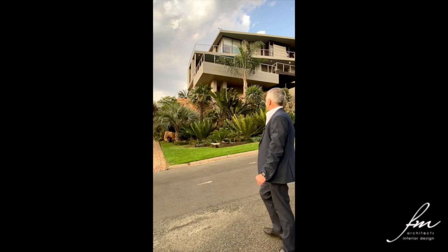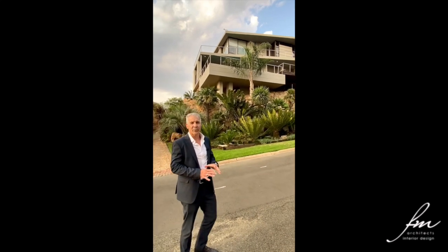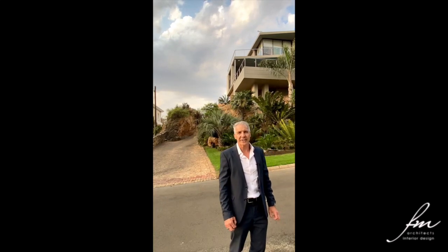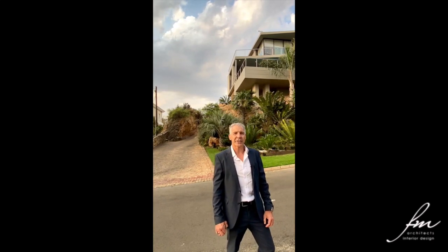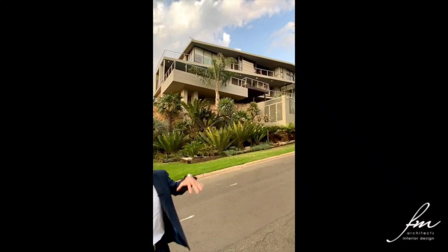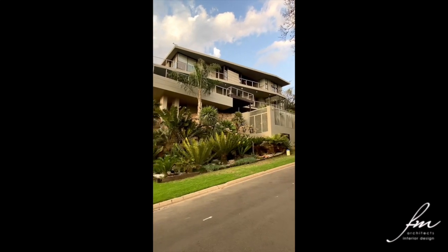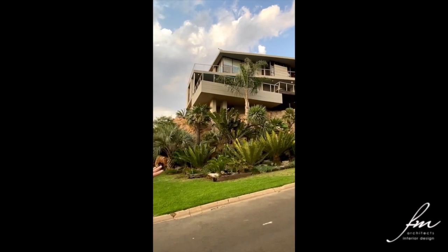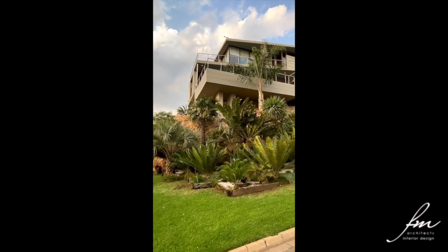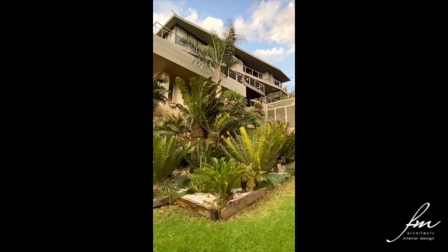Xavier, thank you very much. I think this particular stand has been one of the more challenging stands that we've worked with. Initially, when the client purchased the stand, he purchased on a very high koppie here in Bedfordview, on a ridge, and the entire residence is actually located on a rock. So if you carefully look underneath the house, you will see that the house is actually perched up on a rock.